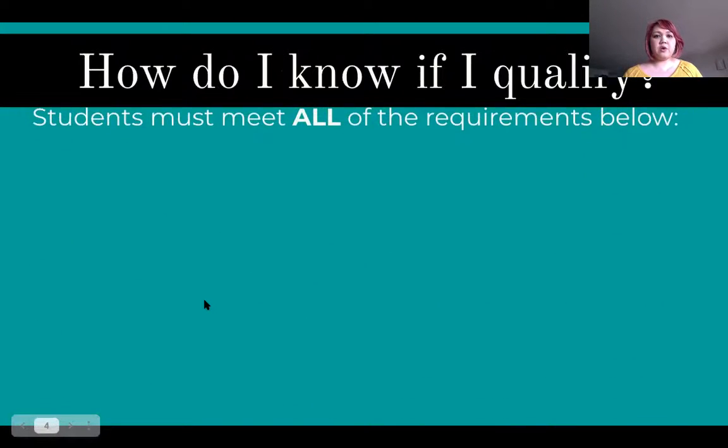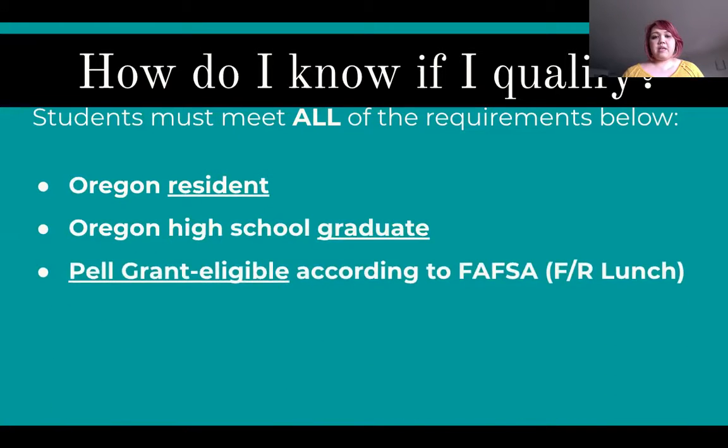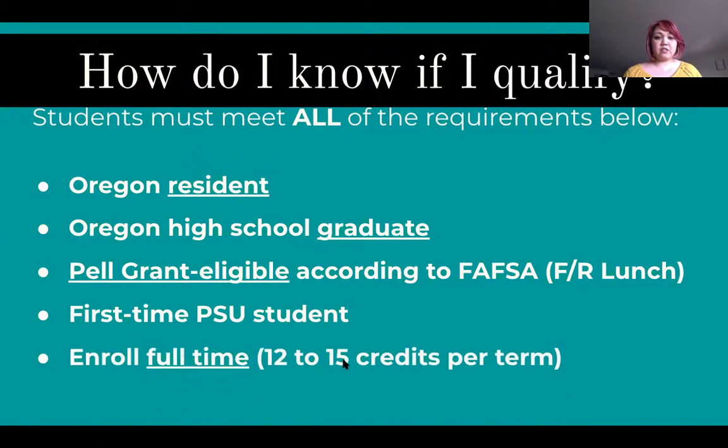So, important to know if you qualify: you must meet all of the requirements. You need to be an Oregon resident, be an Oregon high school graduate. They do not take the GED or high school equivalency for the 4 years free. And you need to be Pell Grant eligible according to the FAFSA. So again, if you qualify for free or reduced price lunch, then that means that you are probably Pell Grant eligible. Also, you need to be a first-time Portland State University student and enroll full-time.